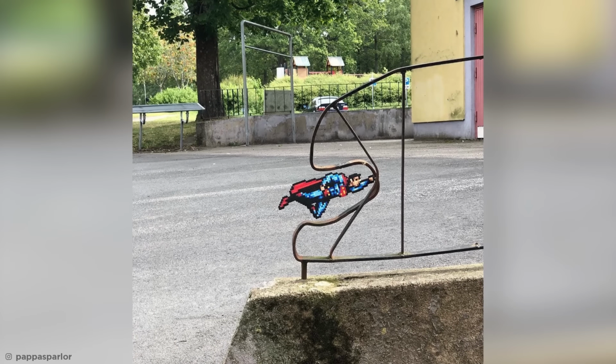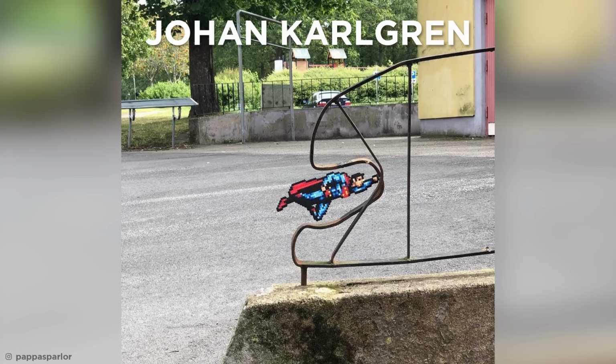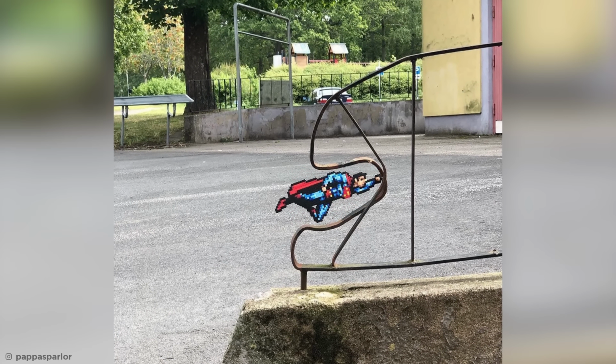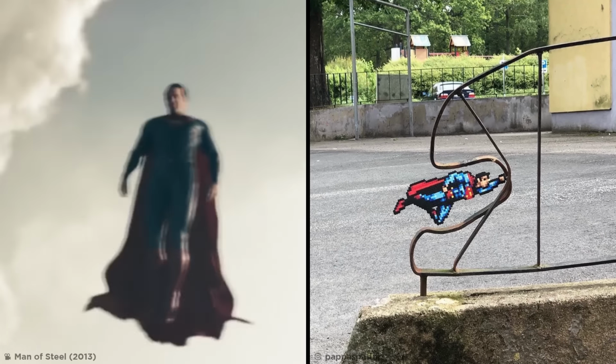Even more impactful is this 8-bit style action shot of Superman by Johan Karlgren, ingeniously utilizing the negative space of an old, battered piece of iron railing. Even when constructed from melted-together perler beads, Clark Kent is clearly unstoppable.